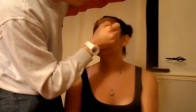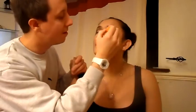Blend me up, baby. Blend me. Oh, no. Oh. Get a nice brush for this. Should I use a splodgy one here? Right, use a splodgy one because I've just got a splodge out of this concealer.